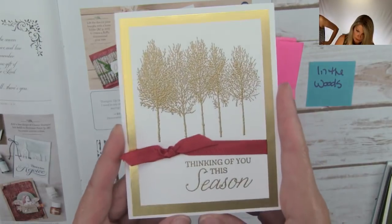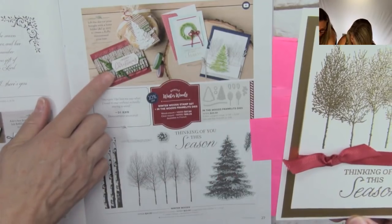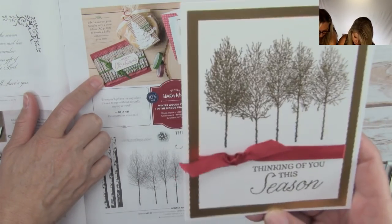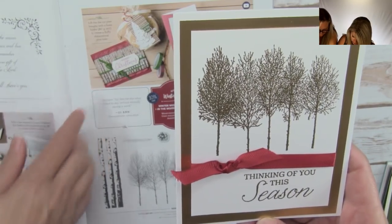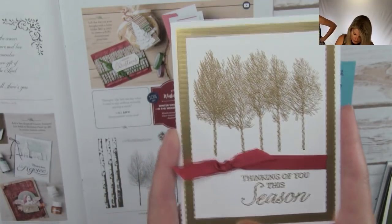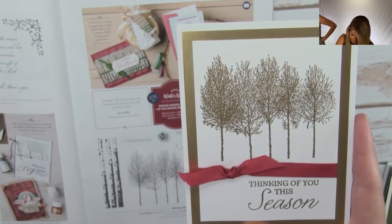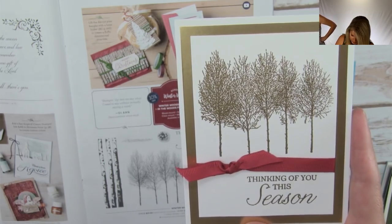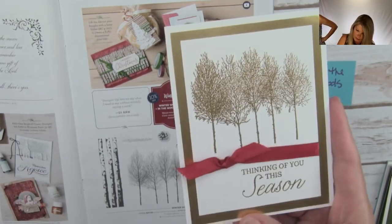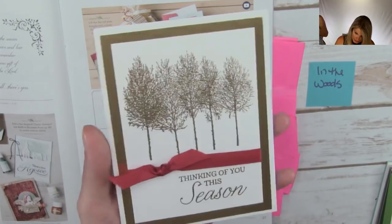Someone has a question: do you know how they got the two-tone birch trees on the sample in the catalog? I'm assuming she's referencing this one right here. Contact us after. We may have to do an investigation and look that one up. It's not obvious just looking at it. Those artisans that Stampin' Up has are real artisans. I can guess, but I would like to pursue it further to tell you the real story. And if we figure it out, maybe we'll do it as a class.